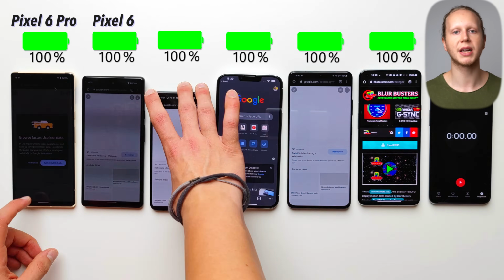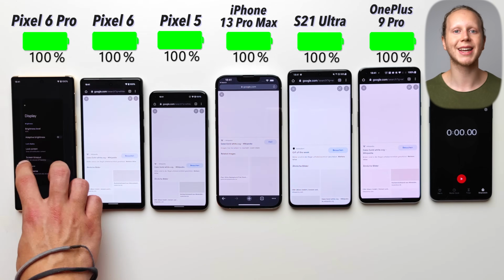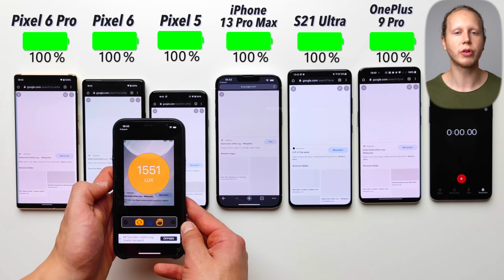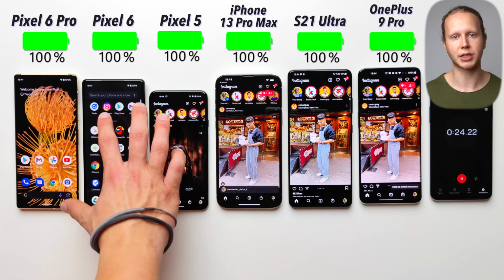Here we have some of its best competition out there. Its predecessor, the Google Pixel 5, the iPhone 13 Pro Max, the Samsung Galaxy S21 Ultra, and the OnePlus 9 Pro. As always, I've made sure to match all the settings, including of course display brightness, and let's jump right in with some Instagram Reels.